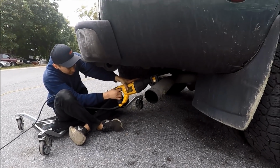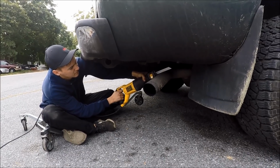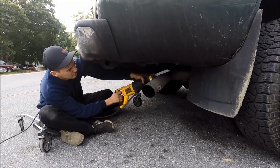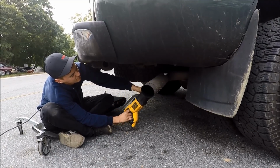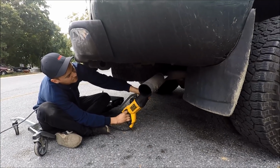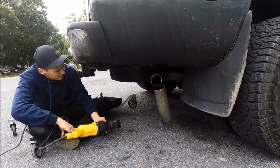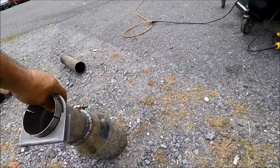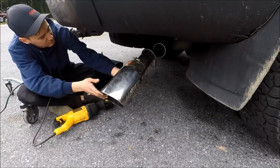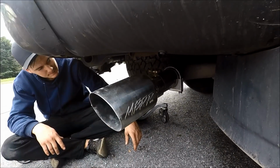I'm going to have him cut off the pipe. We're going to attach it, see what it looks like. Here we go. Is that good right there? Yeah, you're good. I'm only cutting one. And that's how you cut a pipe off. Now we're going to put this one on. Here you go, buddy. Well, we got it on the pipe. Now all we got to do is tighten up the clamp.